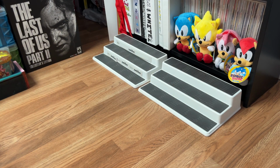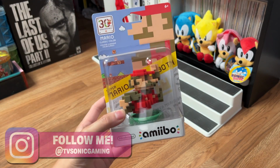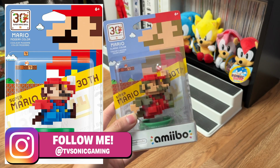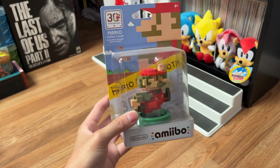And then let's get into some other Mario stuff that I got here. I got the 30th anniversary 8-bit Mario one, the classic colors. I believe they had a modern colors one, which was exclusive to Walmart. I never got that one, but one day maybe I'll purchase that one as well. But yeah, I just got the classic colors here.